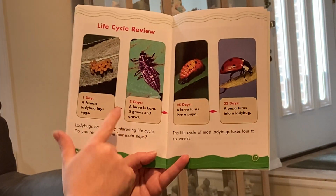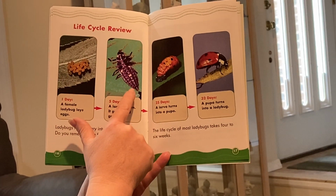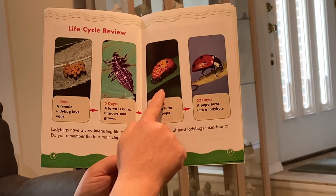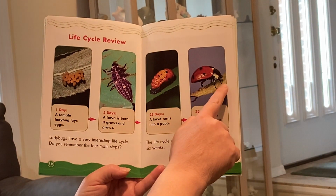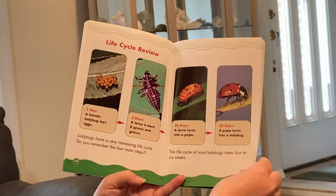So let's look. It starts out as an egg, then it becomes a larva, then it turns into a pupa, and eventually out of the pupa comes a ladybug. So it takes 32 days. That's about 1 month.